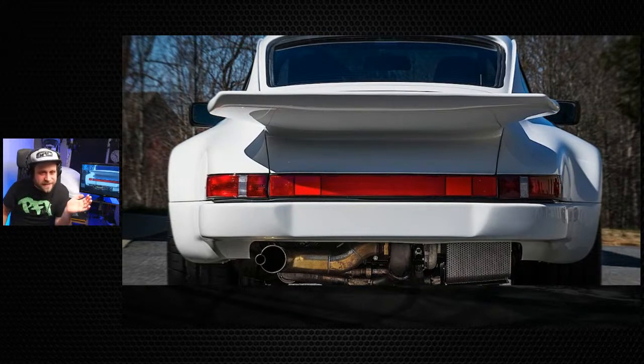And then what is that? Is that an intercooler to the right? It can't be an oil cooler, right? The oil cooler's in the front. Or I guess it would be behind the wheel. Maybe he's just got so many pipes crammed back there that there's no room for anything.